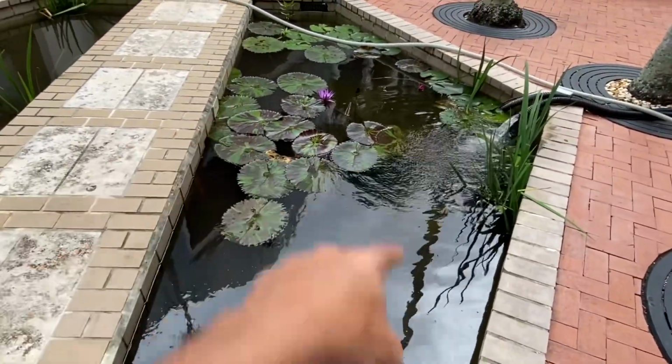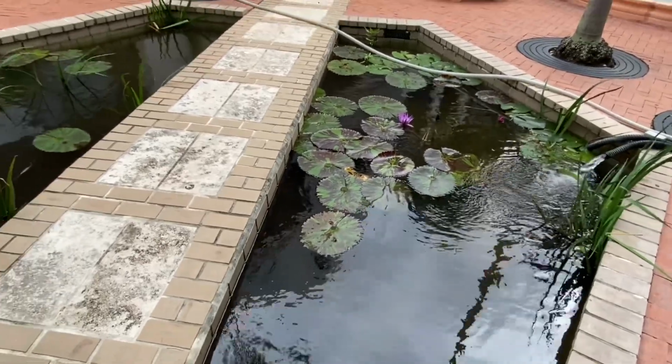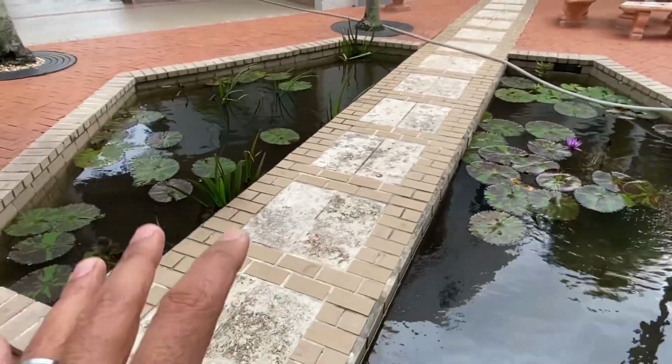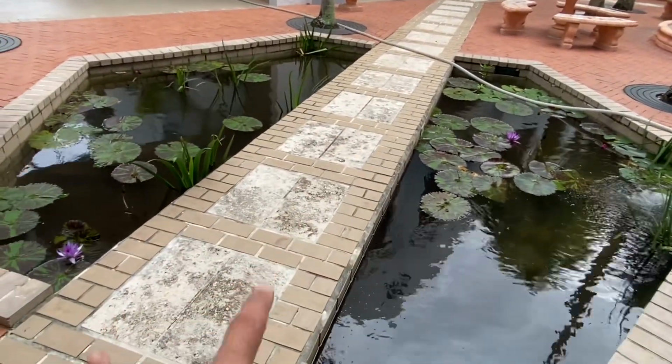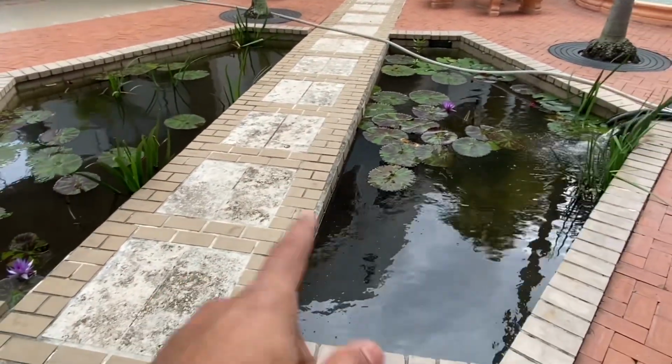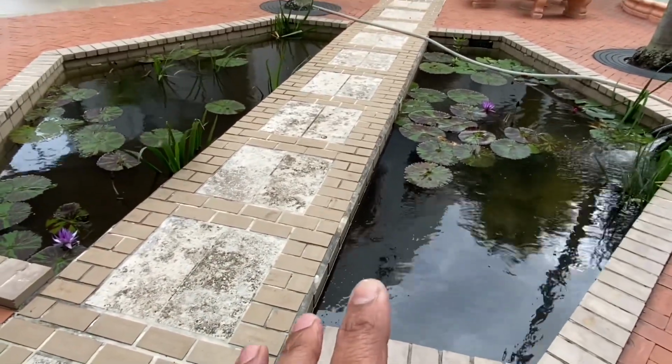fish there, 1, 2, 3 so far that I've seen. What I need your help with here is, what fish do we put in this pond? We have a good sized pond here. We have a couple of koi fish in here. There's some mollies or something like that that's also in here. But what do you guys think we should put in this pond? What do you think would work?